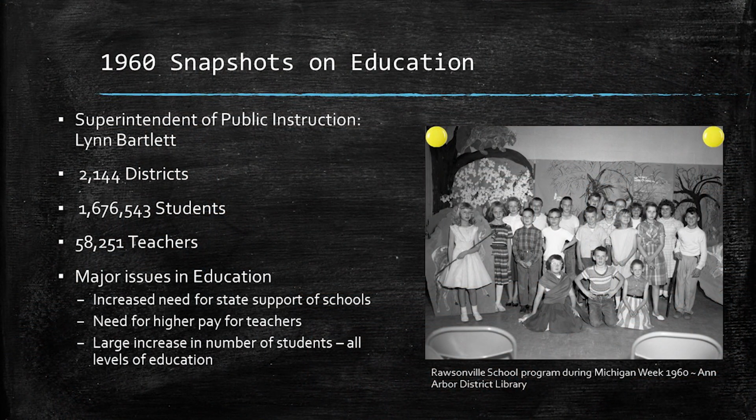So before we conclude today, I do want to bring us up to the 1960s with our snapshots on education. By the 1960s, we've greatly decreased the number of school districts within the state, about 2,144 by 1960, but we have over 1 million students. So a lot more students, but a lot fewer school districts. Major issues in the 1960 Superintendent of Public Instruction report was the need for more state support of schools, the need for higher pay for teachers, and the large increase in the number of students caused by the baby boom.